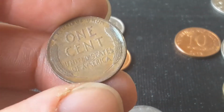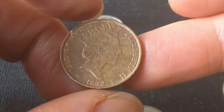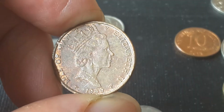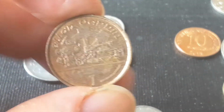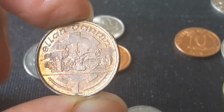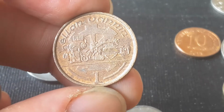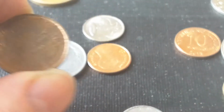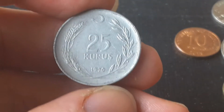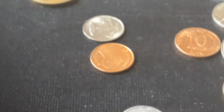56D has some bronze disease. Wheat penny, probably not worth much. Isle of Man, I always keep these coins because every few years they actually change the coin design. Oh, not every few years, whenever they feel like it. And this is a previous series from, where is it? Industrialization. So definitely keep that because I don't have it anyway. 25 kuruş from Turkey. Already have that series, so it's a bit corroded.